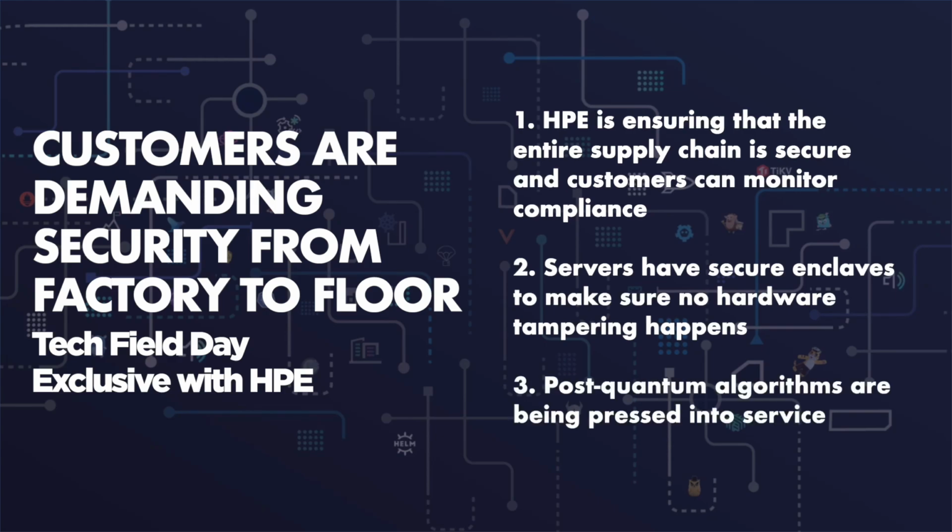The company also talked a little bit about post-quantum encryption algorithms. That's been pushed forward as more and more quantum announcements are made, and people want to make sure that whatever encryption is included in the system is post-quantum certified. I'm glad to see that companies like HPE are starting to put that into practice now, ahead of the quantum revolution, just in case things get broken in the future.